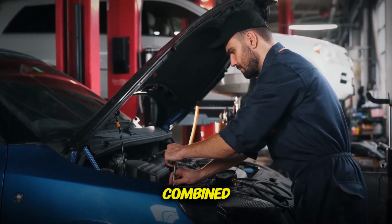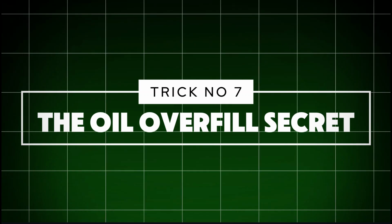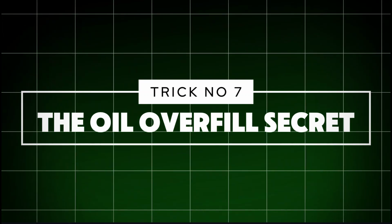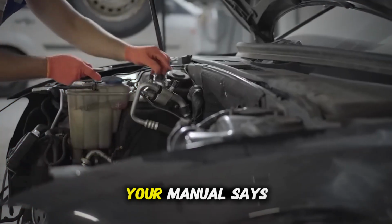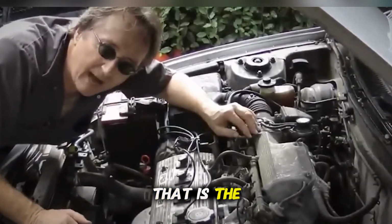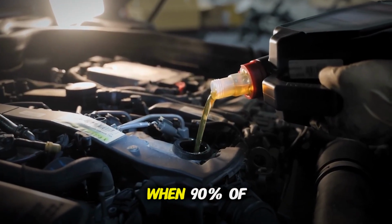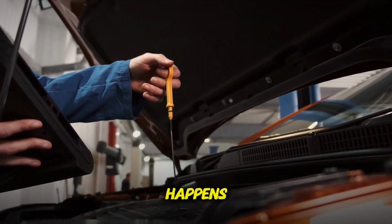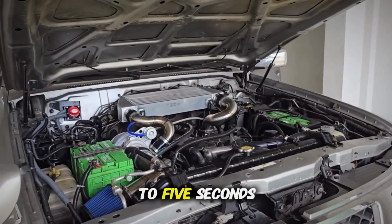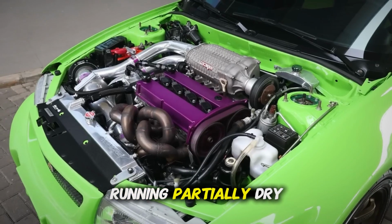Number 7 is the oil overfill secret. Every engine builder runs it in their own car, but nobody prints it in your manual. Your manual says fill to the max line and stop. That is the legal answer, not the engineering answer. Cold start is when 90% of all engine wear happens. And for 3 to 5 seconds after you turn that key, your bearings are running partially dry.